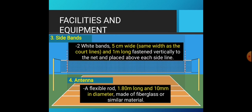How about the side bands? Kung makikita nyo po, yung net, di ba, may white sa kanyang taas at baba. Yun yung tinatawag nating side bands. So, 2 white bands, 5 cm wide, same width as the court lines. So, ganyan din po siya kakapal, 5 cm wide, and 1 meter long, fastened vertically to the net and placed over each sideline. How about the antenna?